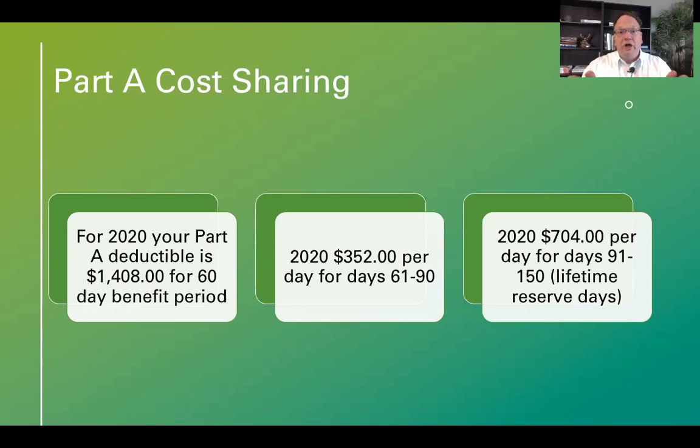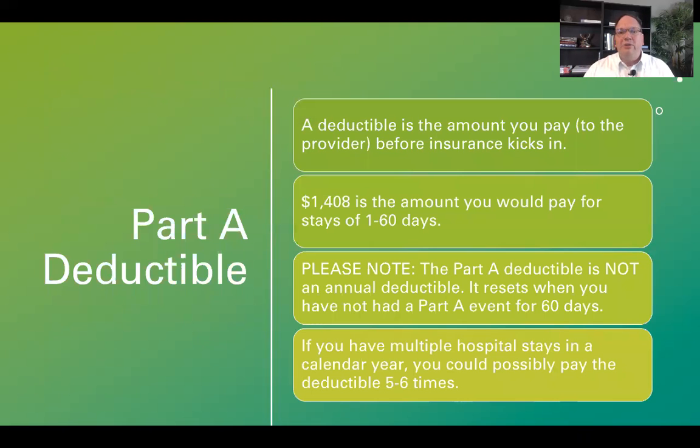So all of these costs are how much the hospital would send you a bill for. So first 60 days, it's $1,400 that you would get a bill for. If you had a longer stay, it'd be $1,408 plus a daily amount of $352 per day in addition to that $1,400. So let's just talk about that deductible first off.